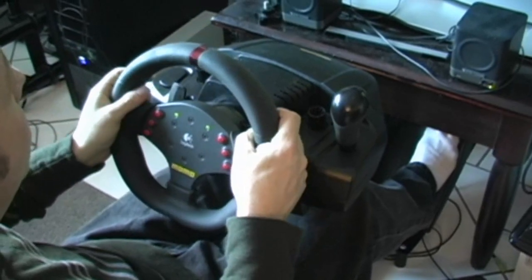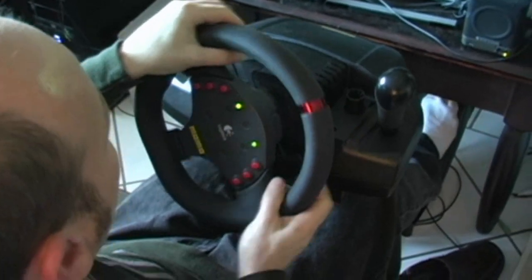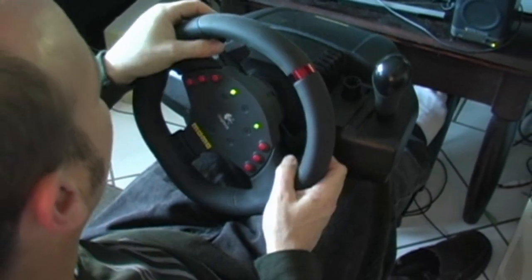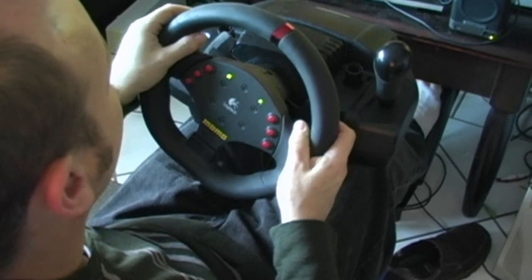So let's get going. Like you said, force feedback is one of the most important things. For me, this wheel's force feedback just doesn't give me that sensation of lightening the rear end when I'm loose, or real traction on the front end when I'm getting it.